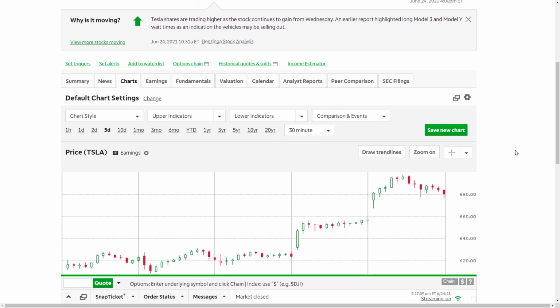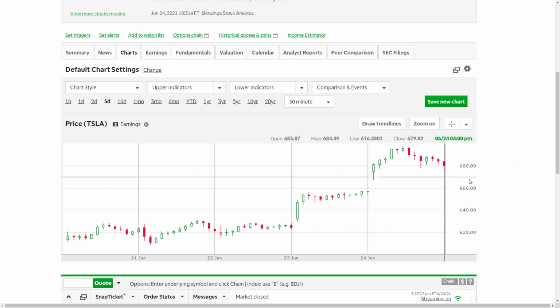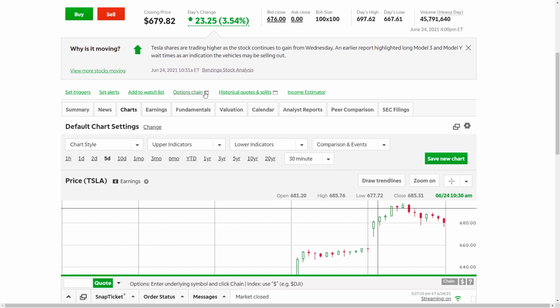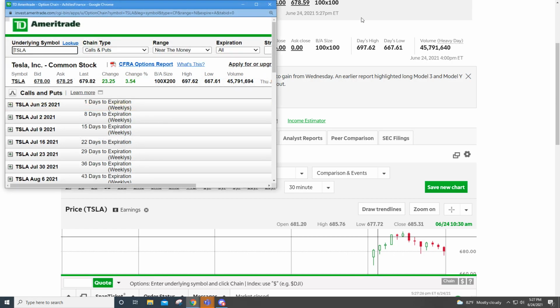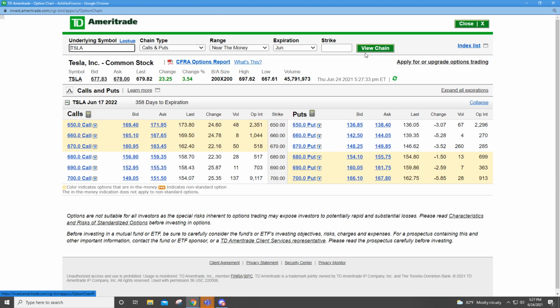But we have this news come through and it shoots the stock price up, but we're not actually seeing a lot of news related to the actual stock price which would cause a more than 10% rally over the past 2 days. Now, that being said, if you look at just the options chains that are available, and we can dive into the options chain here, what I'm going to focus on is the near the money strike prices.